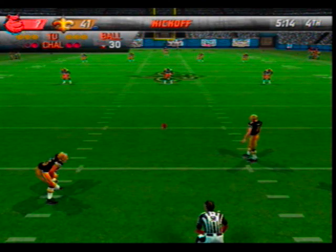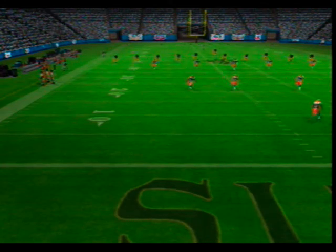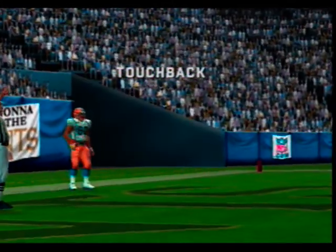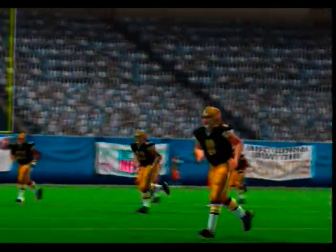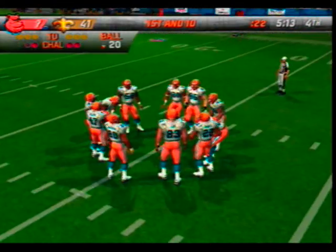Is just about ready to kick this one away. Good distance. This one is taken by Woodson. It sure doesn't look like they're going to be able to come back in this one. But it's an issue of pride. They want to prove that they're better than they've played so far.